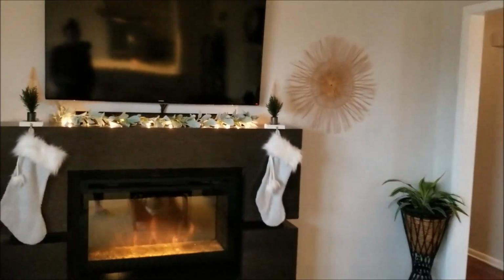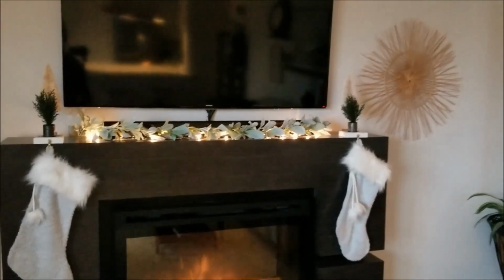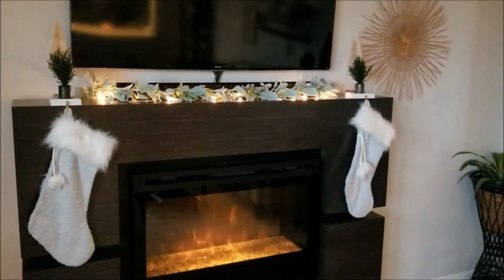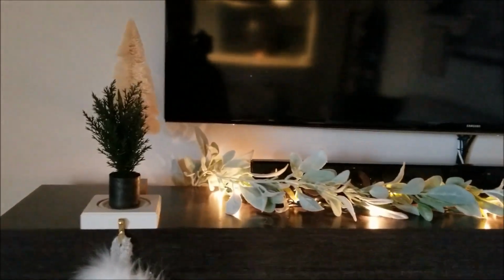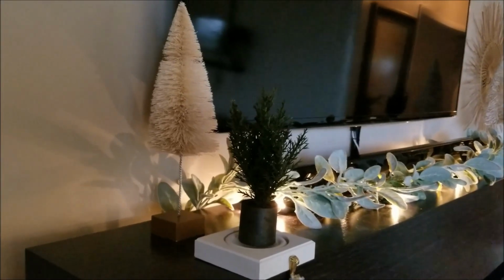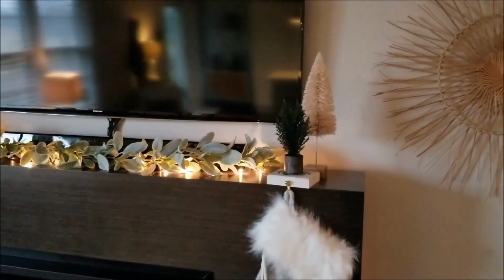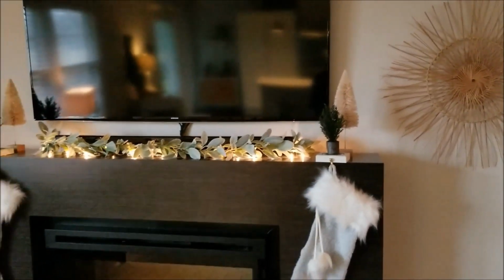And then we're gonna end with the mantle. I'm really loving how this mantle turned out. I decided not to use the gold garland just because I'm really into natural tones and the gold was overpowering. As you can see, this is the greenery I got from Hobby Lobby. And these stockings are actually from Menards. I believe they were $7.99, but I also picked them up on Black Friday.